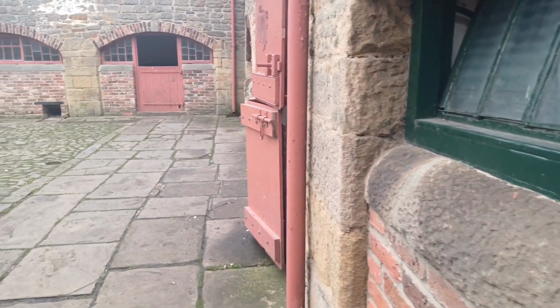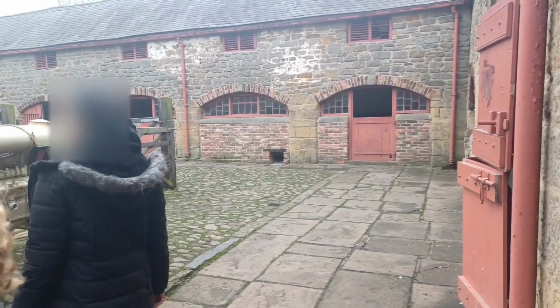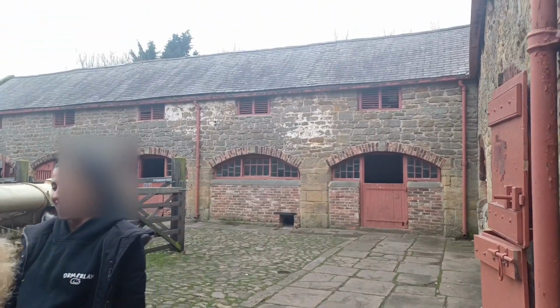So here, you just look inside, you can see it's a kitchen. If you look at the back, you can see it's a kitchen. So originally, these buildings here would have had cows. They bring the cows in off the field every day, in the morning and in the evening, two times. They bring them here, they tie them up, and then they milk them. And then they would bring the milk into the dairy.